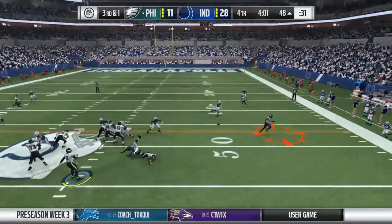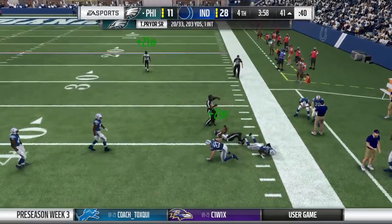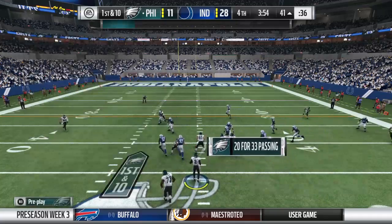1, 9. They'll look to throw for it on 3rd and 1. And he finds Safarian Jenkins. It's a 7-yard gain there, and it's good enough to move the chains.